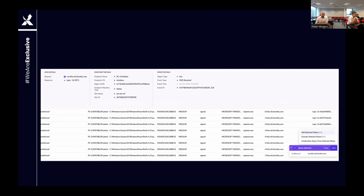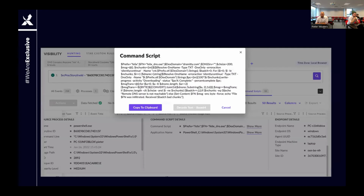So we're going to add this to the query, and if we go to the storylines, apologies, we can even find the command script that we ran. So we can find part of the script that we ran in PowerShell to do the data exfil, which is very, very useful information if we want to create a custom rule in the future in order to prevent this.